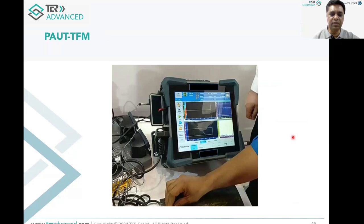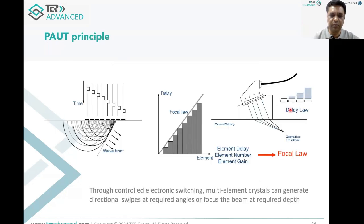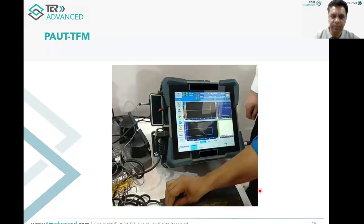This is the type of equipment like PAUT with the total focus method, where we can focus in this direction, or we can steer the sound such that the wavefront is not at a certain angle but at 0 degrees, having this type of focus. That is, the total focus is towards the ID surface. That is what it means.